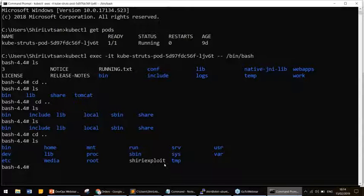So adding a file is just an example. Of course, once I'm on my remote machine, I have access to this cluster now. So you can see that this is very, very, very dangerous. And this can happen on each one of the clusters that you probably own.